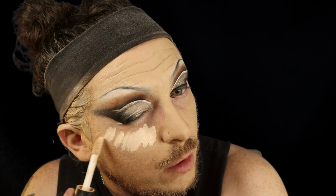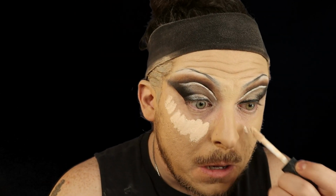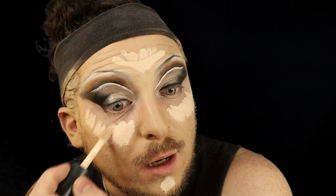Okay, now that foundation is on, I'm going to go in with my e.l.f. camo, the same I used for the mask of my face, and apply it to all the places I apply my concealer. So I'm going to blend this and I will be right back.